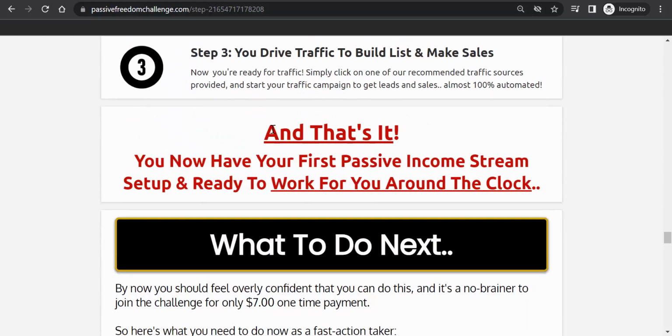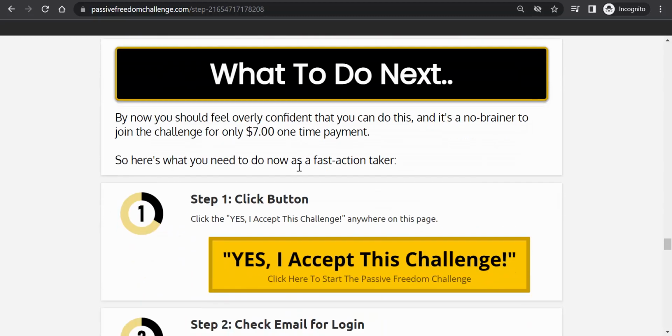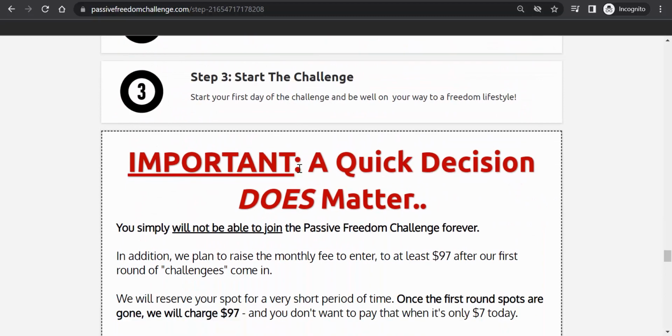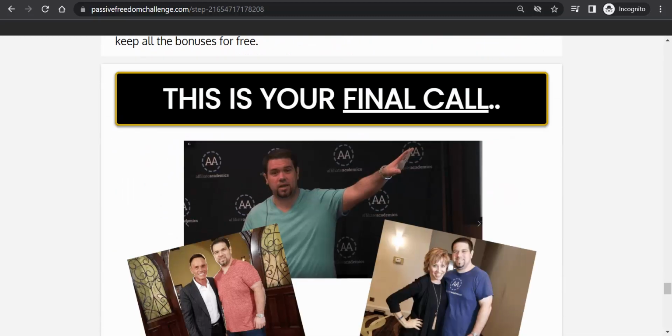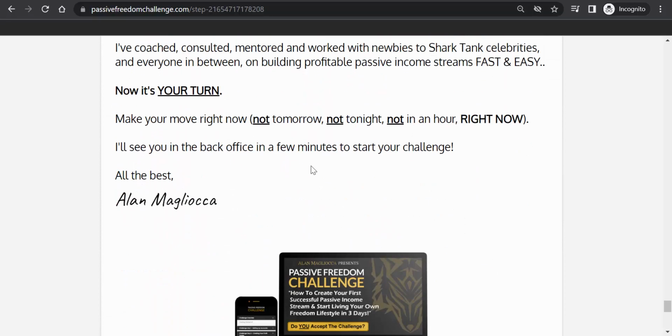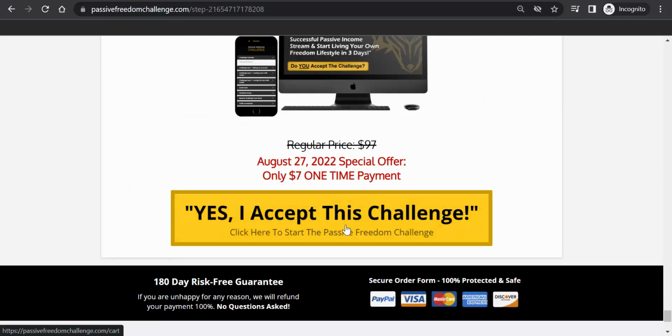How does it work? You can read through this page. I'm not going to go through the whole thing, but you can go through the instructions of how it works, okay? And of course, there's a refund policy, all right? So it's $7. Click yes to accept the challenge. It's going to take you to a simple checkout page.